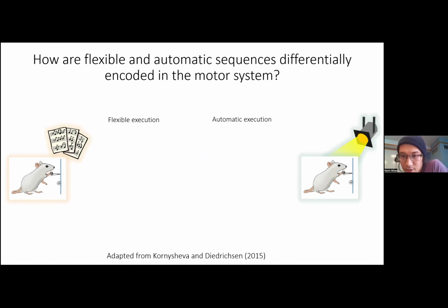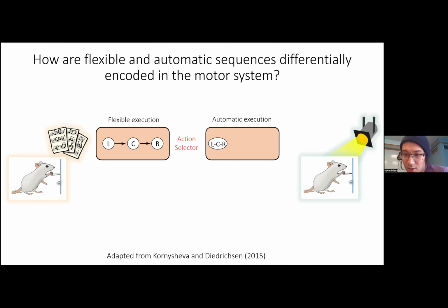In general, there are 2 major competing hypotheses about what the DLS does in the motor hierarchy, which I'll demonstrate in the schematic. One hypothesis proposes that the DLS plays a role in high-level action selection. Action selection circuits determine which action is to be performed and convey this decision to motor control circuits. If DLS was an action selector, we might expect flexible and automatic representations to differ, as the flexible movement would be selected at the element level, left, then center, then right, while the automatic movement, which has been trained and consolidated into a single movement sequence, should be selected at the sequential level, left, center, right.